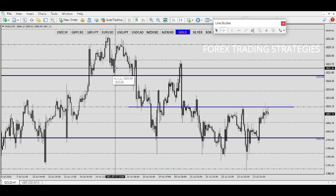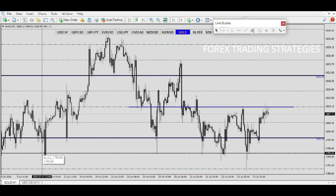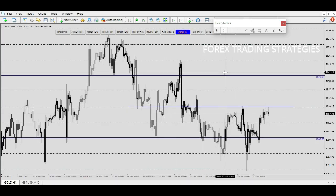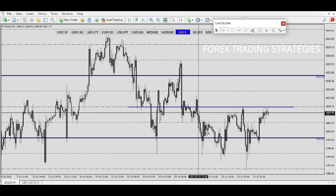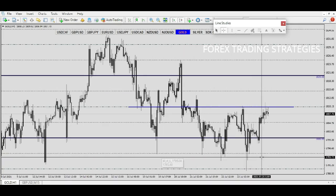You can see what price has been doing in this level. Don't do anything here, just sit on your hands. It's one of the most neglected skills in forex, doing nothing and waiting. So what you want to do is wait for when the market comes to these ends.